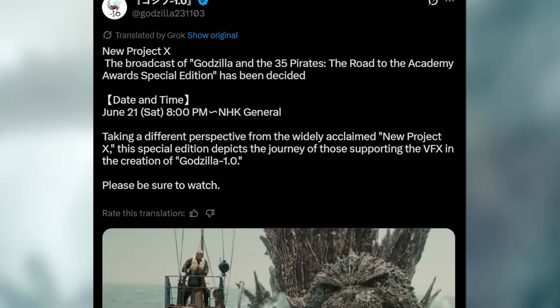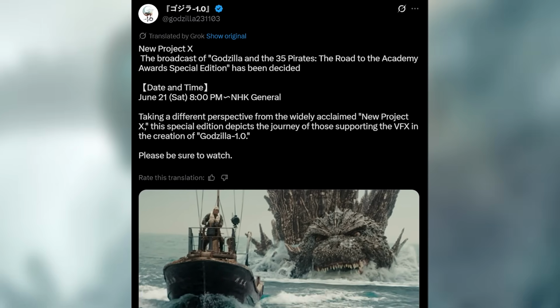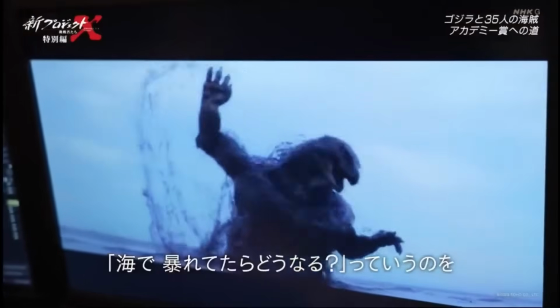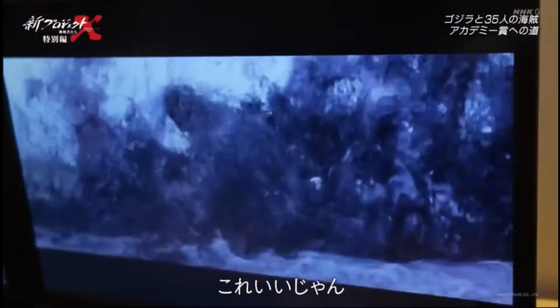A previous version of this has already aired to celebrate the Academy Award, and they just did an extended edition of it. I know Dai-chan has covered it extensively on his channel if you want to go check that out. During that, we got a really cute new animation of Godzilla Minus One. It's not really a deleted scene, it's a test shot from Godzilla Minus One.